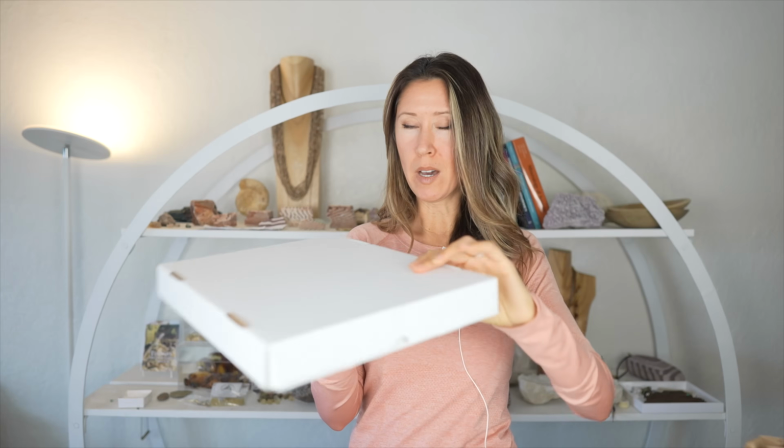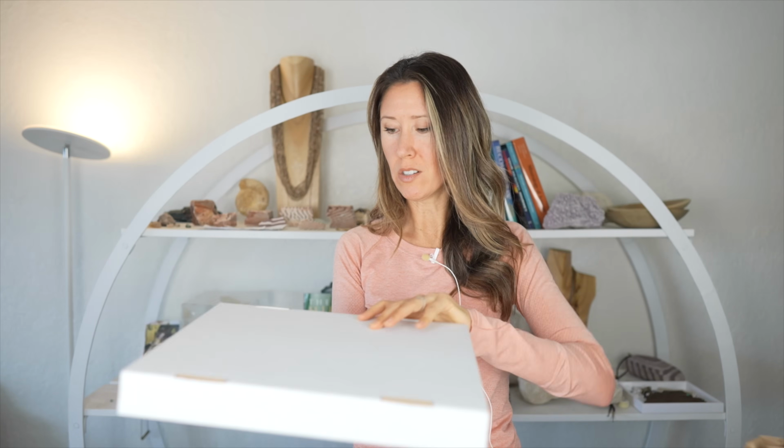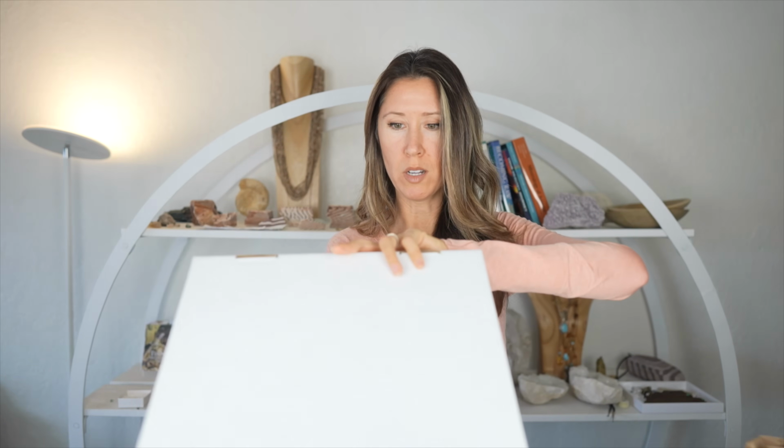Oh, that is gonna be a perfect little storage box. Nice and sturdy too. I love that these came in a nice sturdy box. Oh, it's like opening a box of chocolates, but more exciting because these are for my gemstones. Oh my gosh, look at that, beautiful new fresh set of perky boxes.